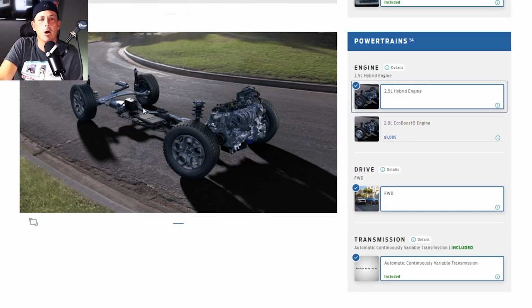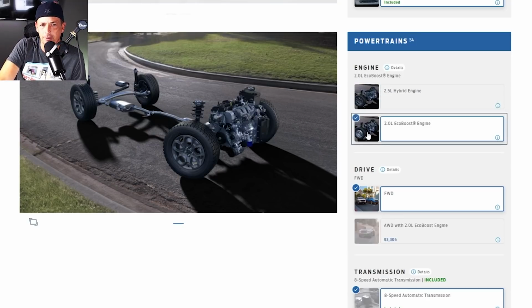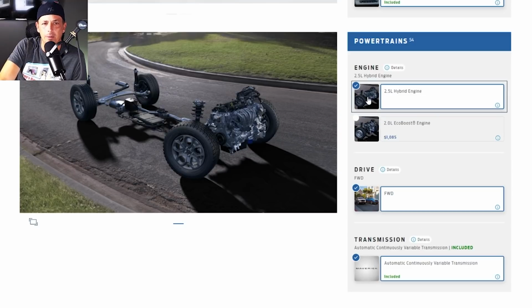Now, it is a pretty small battery pack, but you do see the battery pack there. And when we change over to the gas version, you can see that all goes away once again. And you can even see that the exhaust kind of changes. So that's kind of cool.